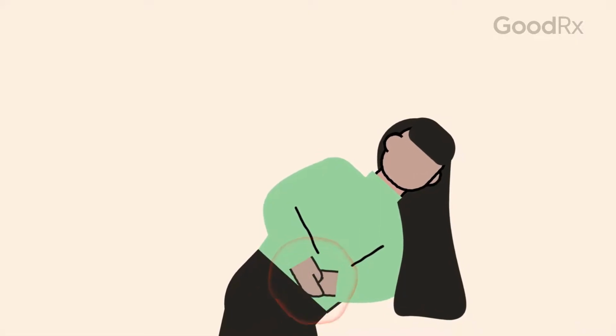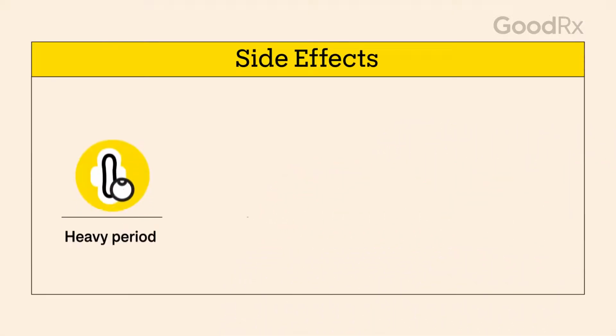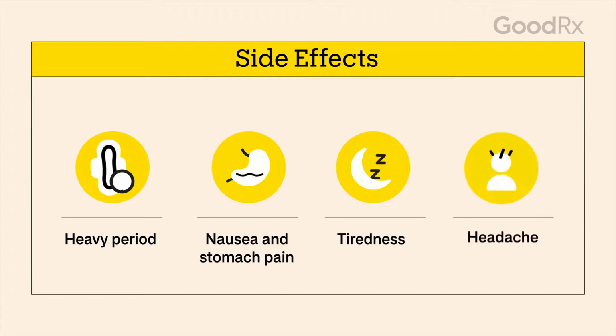Another reason not to use the morning after pill as your go-to form of birth control is that it tends to cause more unpleasant side effects than regular birth control. These often pass quickly, but side effects include a heavier period than usual, nausea, stomach pain, tiredness, and headache. Taking Levonorgestrel with food may help reduce nausea.